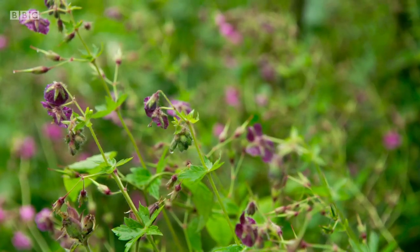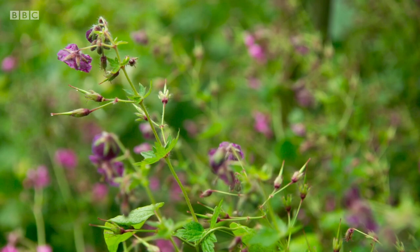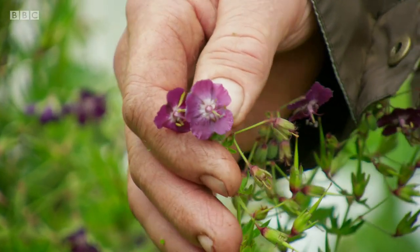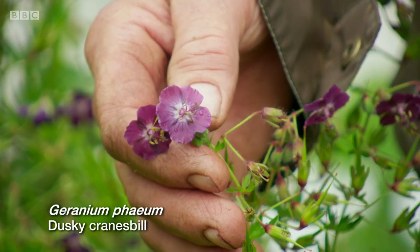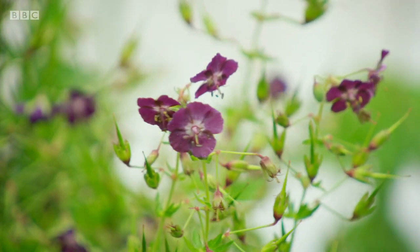And it's now time to cut back the hardy geraniums, which were so important in May. Now, there's one geranium in particular which is dominant in the early part of the year here in the jewel garden, and that's Geranium phaeum. And you can see that it's got this deep colour. Now, it's not just one colour. It can go from almost black, rich purple, right through to burgundy and a fairly pale mauve.